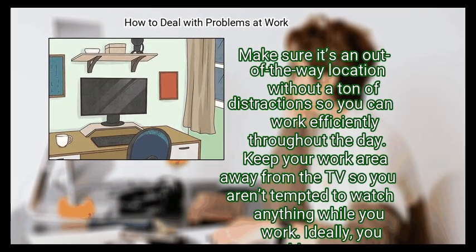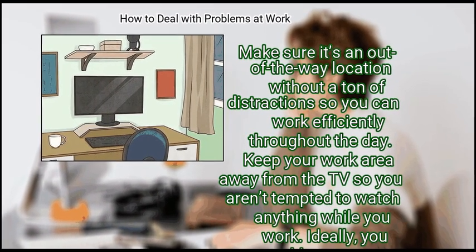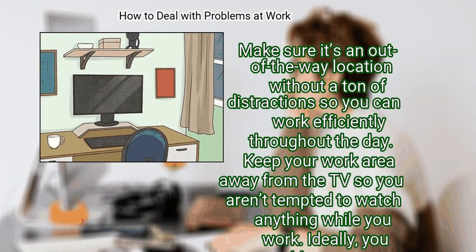Make sure it's an out-of-the-way location without a ton of distractions so you can work efficiently throughout the day. Keep your work area away from the TV so you aren't tempted to watch anything while you work. Ideally, you would set up your workspace in a home office or spare bedroom so you can shut the door while you're working. Step 3.